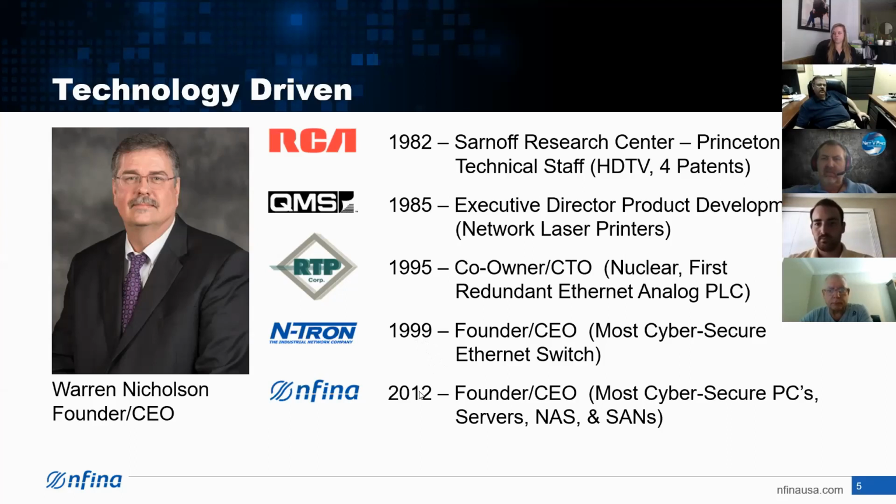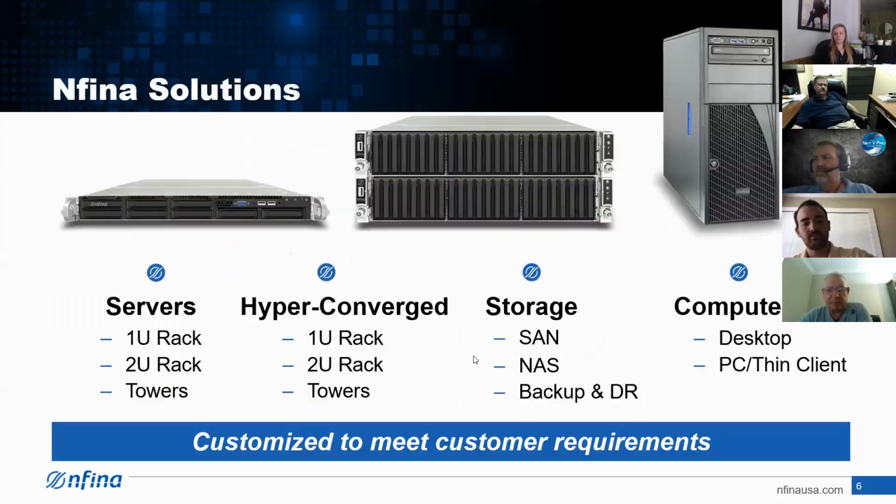At the end of 2010, I took 2011 off, and then I found my wife had me on all of her prayer request cards: get him out of the house. He's driving me crazy. So I founded Nfina in 2012, and we're building now the most cyber secure servers and storage on the planet.